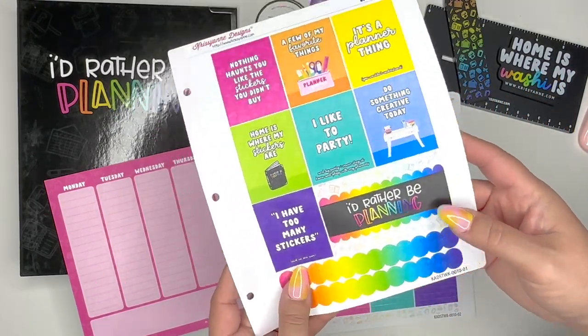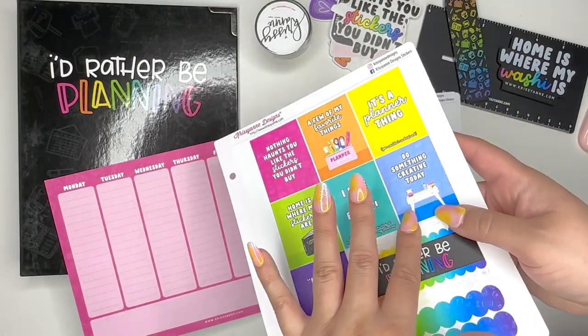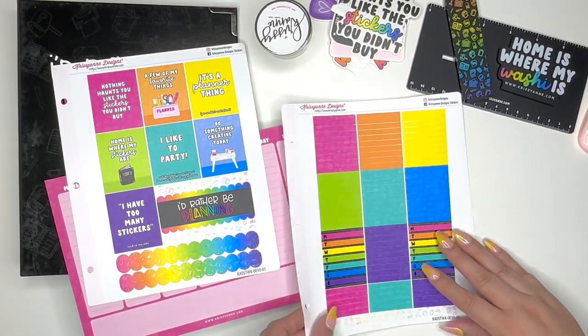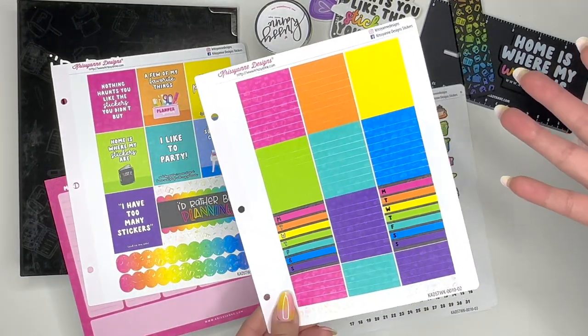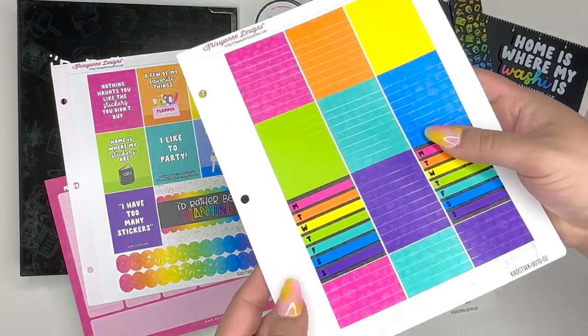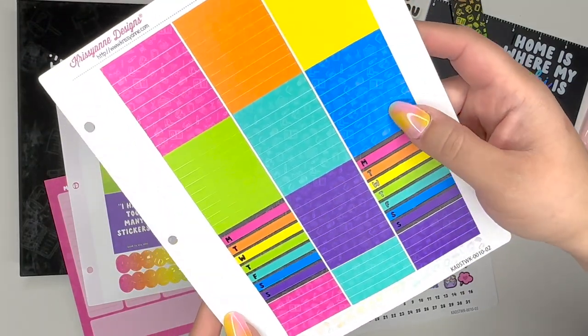And then you have some washi strips. Now, it is raised, so there's texture on it, which is beautiful. All right, so there's sheet number one. Here is sheet number two. Again, remember, it's like a kit. So these are also raised, which is very nice. I love it.